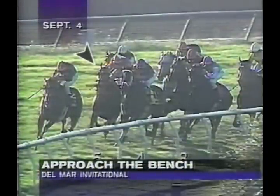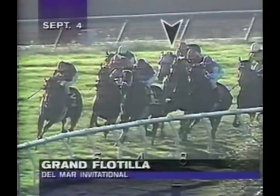Approach the Bench, racing in the middle of the pack, and coming from last will be Grand Flotilla. Chris McCarron rides Approach the Bench, and he's going to have to time his ride perfectly, because if he lets him go too early, he'll be weakening late. At Del Mar, he had to wind his way through traffic and just went under a nose to the winner, Navarone. Should he be tiring late today, we know that Grand Flotilla is the kind of horse who's slow to get going. He needs to build up his momentum, but he will be rolling on the outside in the lane, and that extra furlong of today's race will certainly be in his corner.